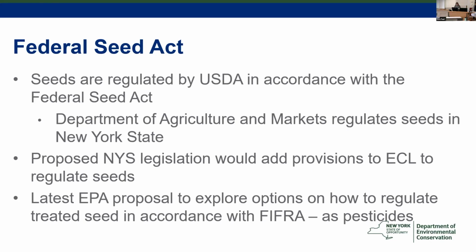So right now, seeds are regulated by USDA in accordance with the Federal Seed Act. In New York State, the Department of Ag and Markets regulates seeds in the state, and they would be the ones that would go out and get a package of something and test it and make sure. Now, the proposed legislation that we had in New York State would add provisions to the ECL to regulate seeds, but there's nothing in the Environmental Conservation Law regarding seeds. We don't regulate seeds, so I don't know how we would even do that.